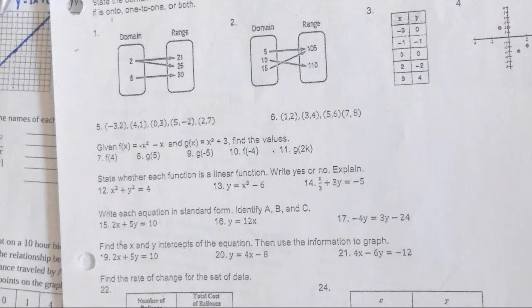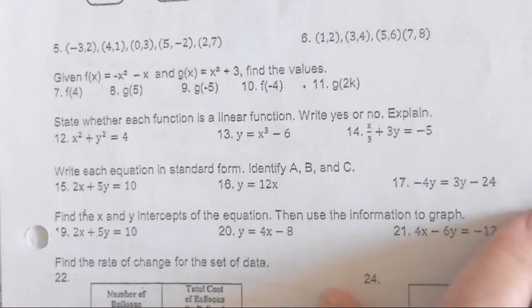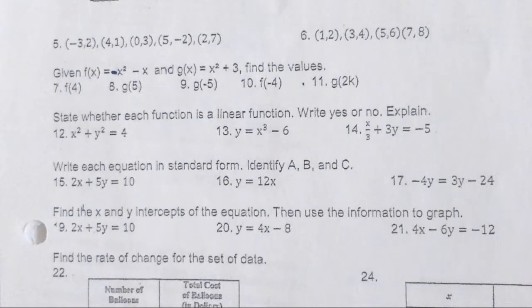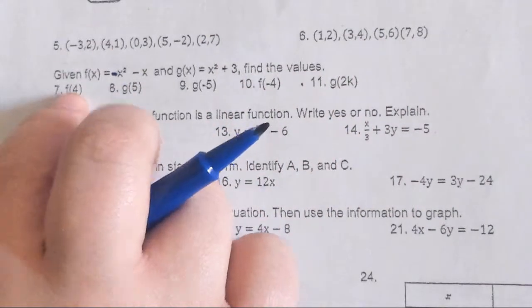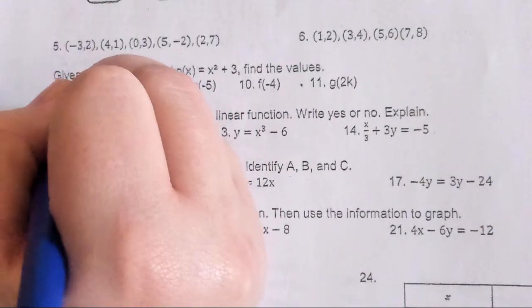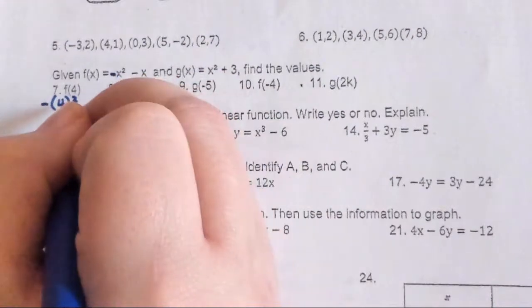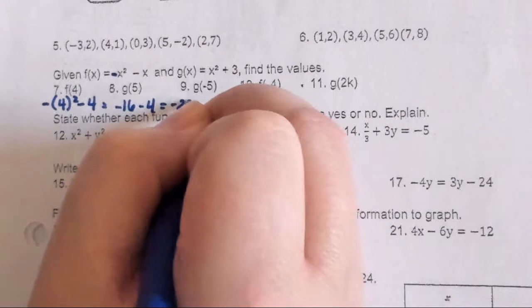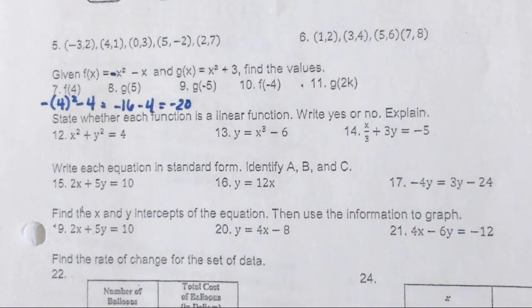Okay, 7, 8, 9, be careful with that negative sign. It tripped me up when I was making my key. Notice this negative sign is outside that x squared. So for instance, if I plug in 4, I'm going to have negative 4 squared, so I'm going to end up with minus 4. I end up with negative 16 minus 4, which is negative 20. Again, just be careful of the negatives. Because the negative is on the outside, I actually do, for once, get to keep it negative 16 instead of turning it into positive 16.